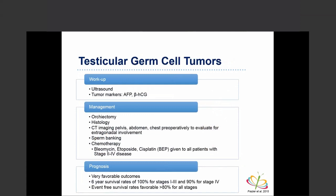But after puberty, with suspicion of any testicular germ cell tumor, radical inguinal orchiectomy is necessary. You get the histology and look at what type it is. You'll get CT imaging of the pelvis, the abdomen, and the chest to see if there's any extragonadal involvement. For a lot of these boys, talking to them or to their parents about sperm banking prior to chemotherapy is a necessary conversation because there's a chance that fertility might not be preserved. So sperm banking earlier is important.